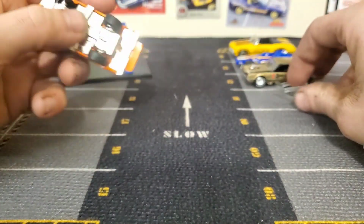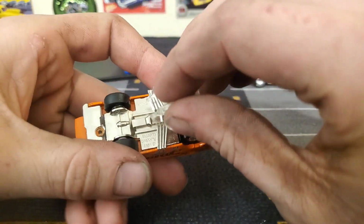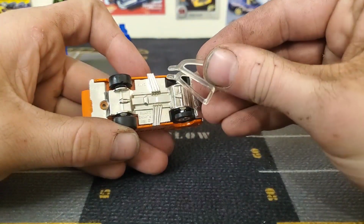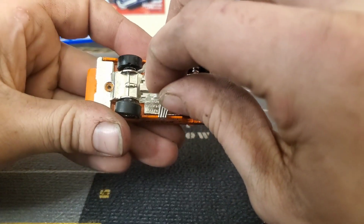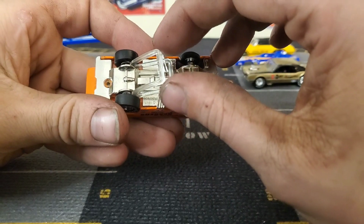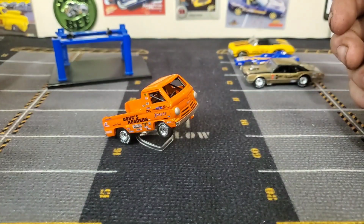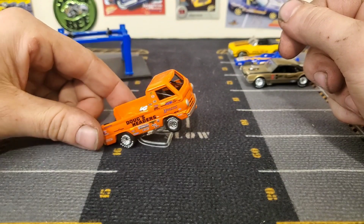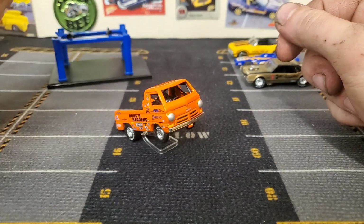So I'll show you this one again. We looked at the base. I'll show you this one on the wheelie stand again, one more time, just a little demonstration of how this works. You just slip it in. These two tabs slip right into the rear wheel wells there. And then you just put it right down on it. And you got yourself a Johnny Lightning doing a wheelie. That does not get old to me. I absolutely love that. I'm going to use these for everything.